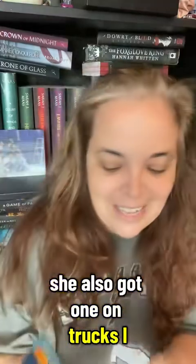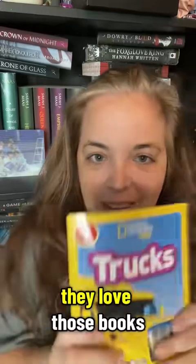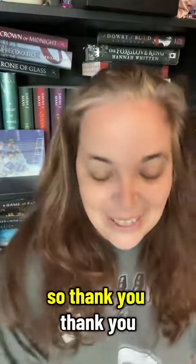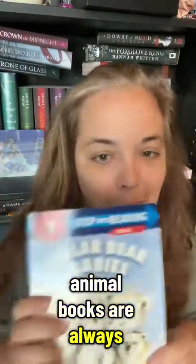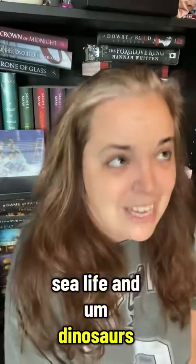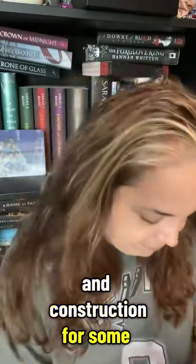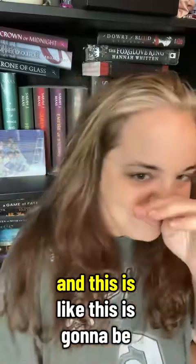She also got one on trucks. I'm telling you, my kids love construction, trucks, fire trucks, all that kind of stuff. They love those books. So thank you, because I will be posting this where you can see it as well. This next one, she also got Polar Bear Babies. Animal books are always going to be a hit with kindergartners, no matter what year it is. I'm pretty consistent with animals, sea life, and dinosaurs and construction. For some reason, that's just been there too. And this is going to be awesome.